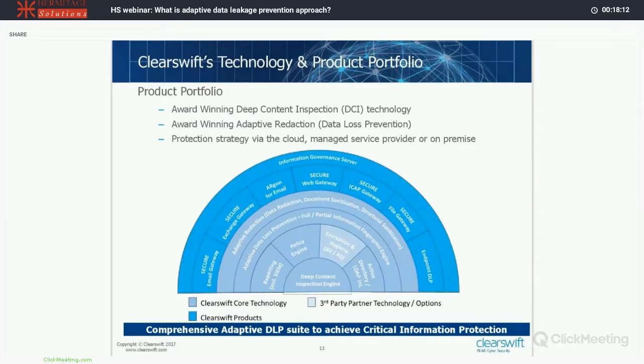The core of the product is the deep content inspection engine, which will just break the data down and will be able to analyze each part of the communication. We can then apply policies around the hygiene, like the anti-spam or anti-malware solutions. We can encrypt the communications through different channels like PGP, S/MIME, TLS, portal-based encryption, etc. We can plug into Active Directory, and also all of our products offer reporting solutions. We can also, on top of that, remove the critical information and the potential threats from email or web communications with our adaptive redaction modules, which we'll be looking into in more details later on.